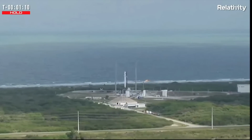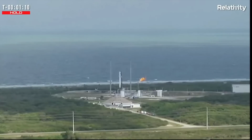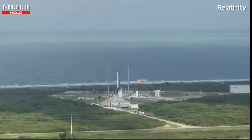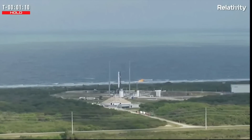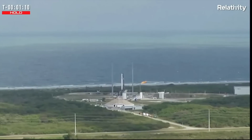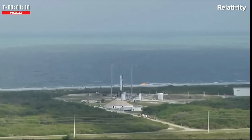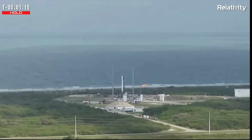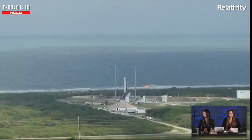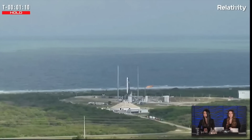Announcement on countdown net. This is the LD. We have had a terminal count abort, saving the vehicle and assessing recycle options. You heard that announcement from our launch director. We're going to have an update momentarily as to what happened with our automated abort.